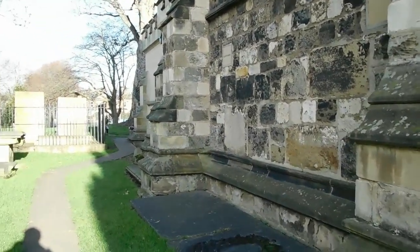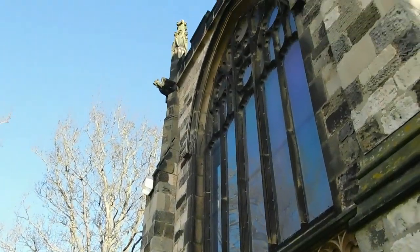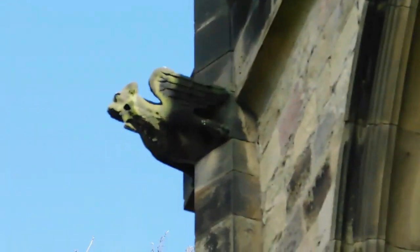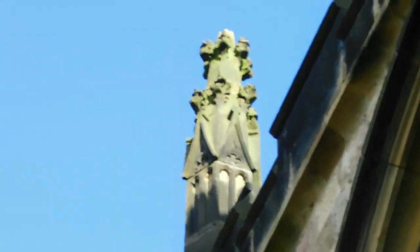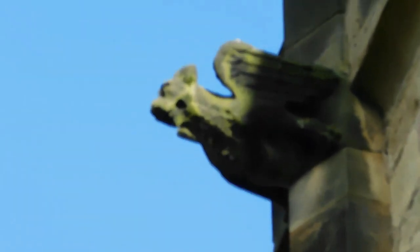Right, just while we're here and the sun's shining on it, we'll be able to get a view of the other corner here. That's just the same. Strange things to be putting on a church. House of love and families. I mean, it would terrorise any bloody kid, looking up and seeing these things when they're coming into church on a Sunday morning.